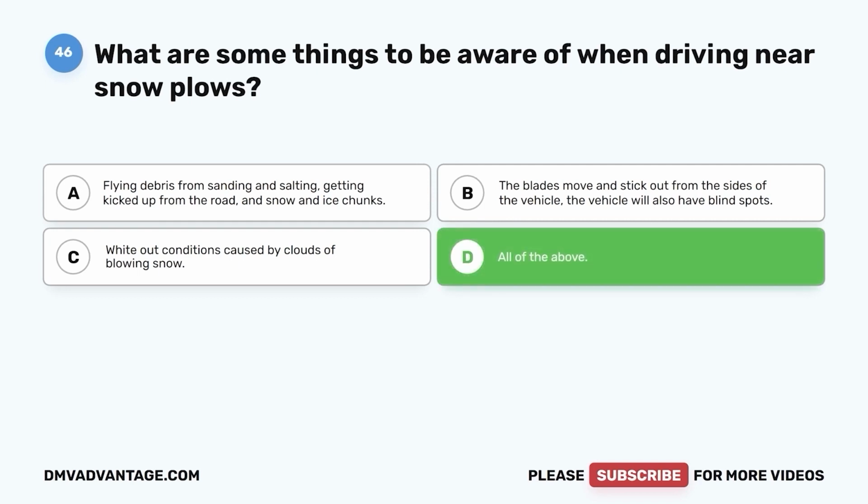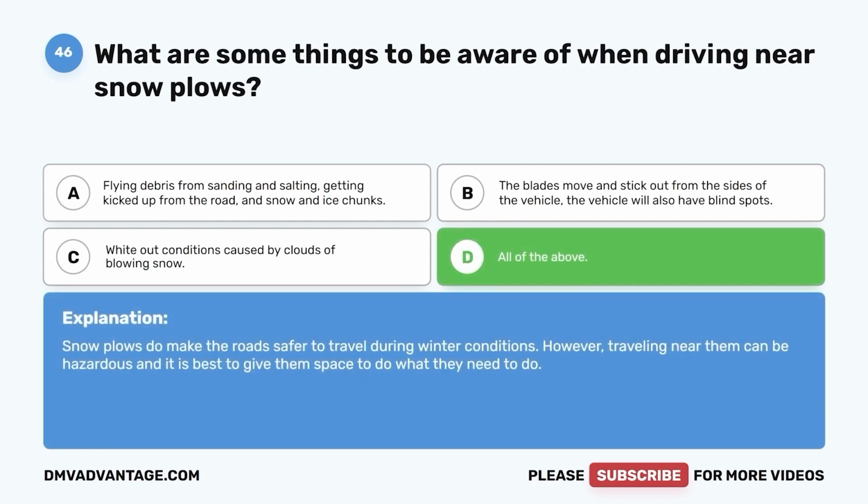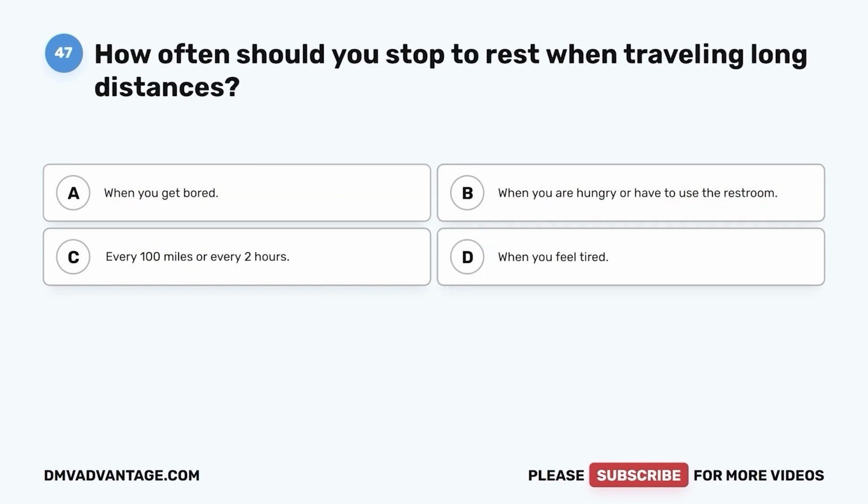All of the above. Snow plows do make the road safer to travel during winter conditions. However, traveling near them can be hazardous, and it is best to give them space to do what they need to do. Question 47. How often should you stop to rest when traveling long distances?